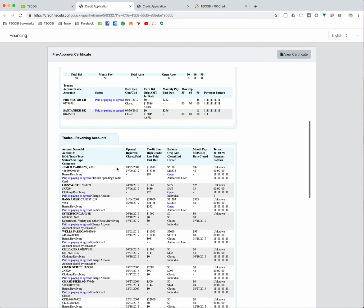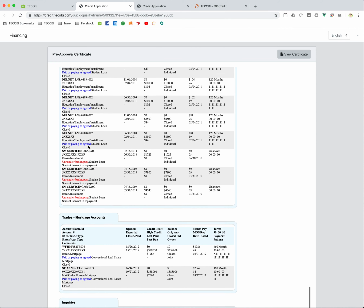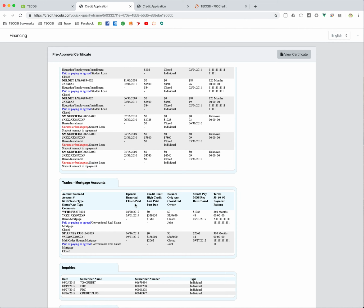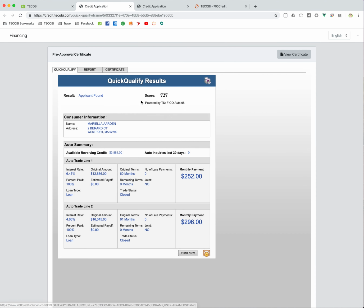You get a full credit report that has all their revolving accounts, line of credit, installment accounts, any collection accounts, and mortgages. It's basically a full credit report that you're getting access to, to understand what's going on with this particular customer's credit. You can pull different bureau types. We have TU and Experian available right now, and you can pull different types of credit scores. When you're set up with 700 Credit, they're going to ask you what kind of bureau you want to run, and that'll be the kind of bureau that runs.